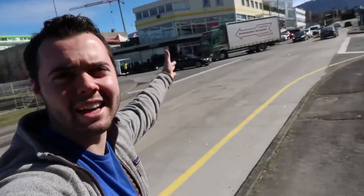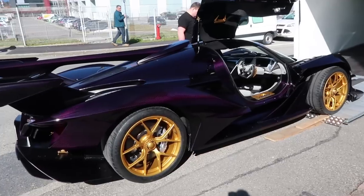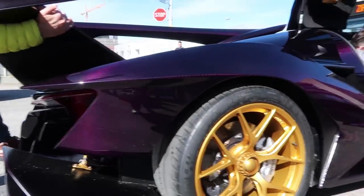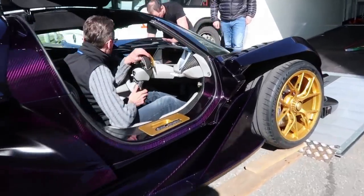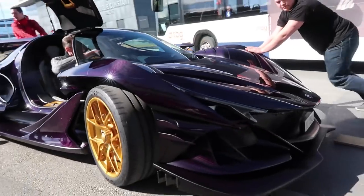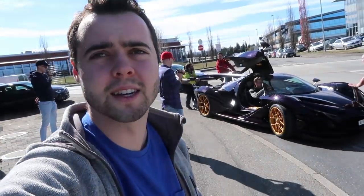Well, guys, we just ran into the Apollo. It's time to check it out. This day has turned out to be ridiculous. The Apollo IE is right there. So is Stradman. Let's go check it out. They're loading it up, so we don't have much time. Oh my God. Look at the purple carbon fiber. That is just spectacular. That's one of the coolest looking cars I've ever seen in my entire life.